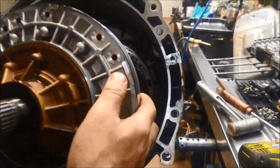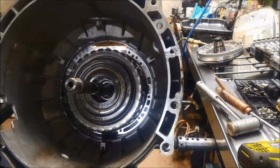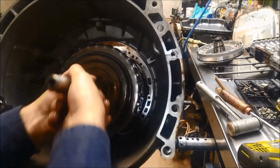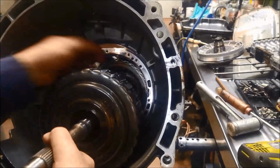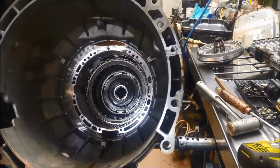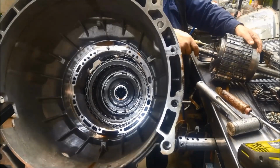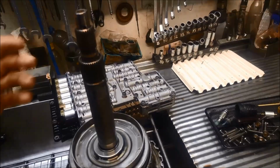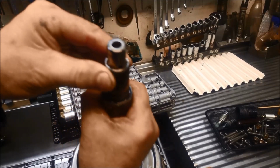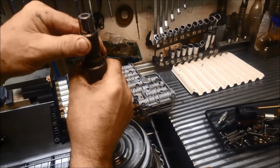There we go. Pumps out. And they are fairly heavy, these components, so be careful you don't damage them getting them out. Now you can already see, I don't know if you can see that, but that bush there on the input shaft is thoroughly flogged out.